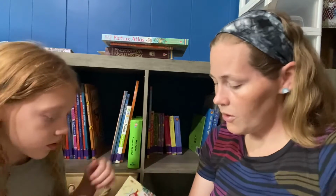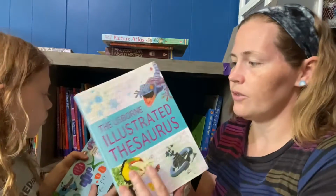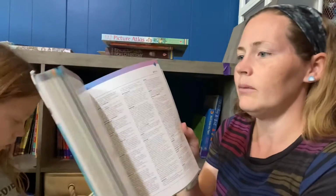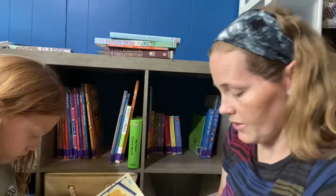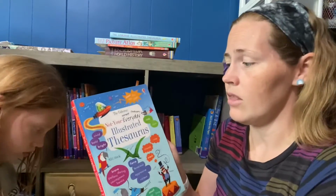Okay. One of the other great resources we love is their thesauruses. So this is your illustrated thesaurus. I don't know why it's called illustrated. There's not as many pictures. But this is your classic thesaurus. So we use this one actually more than some of the others. Then they have their not-your-everyday illustrated thesaurus.